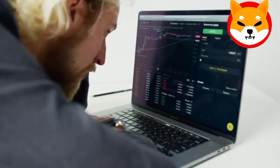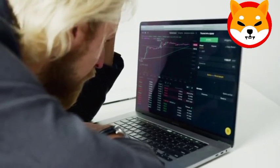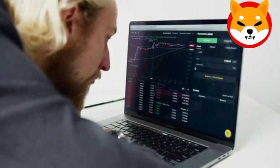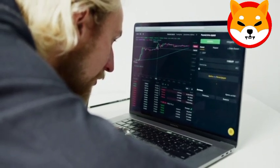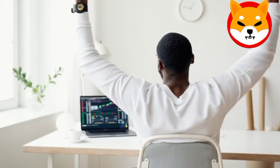Shiba Inu works on the Ethereum blockchain, using smart contracts to run its tasks. Smart contracts can run on their own, so there is less need for central control. This follows the ideas of decentralization because it gets rid of single points of power. Shiba Inu doesn't have a central body or a business that watches over its activities.